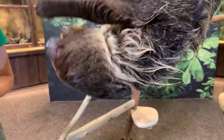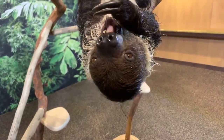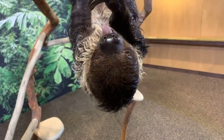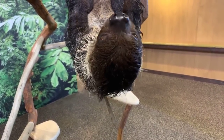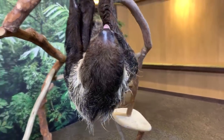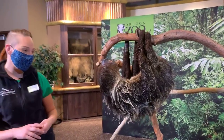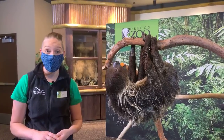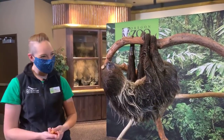Hazel's asking if sloths can swim. Hazel, some species of sloths are known for occasionally swimming when they need to get from one grove of trees to another. But Josie obviously doesn't do much swimming here at the zoo. That's not something she needs to do here. And really, it's designed for them to get from place to place. It's not something they do for enjoyment.